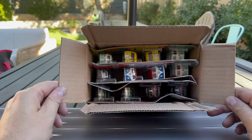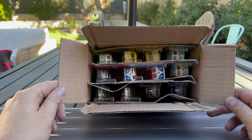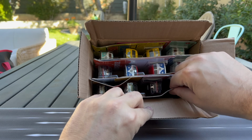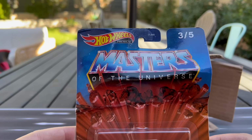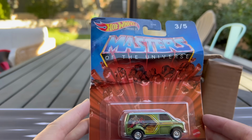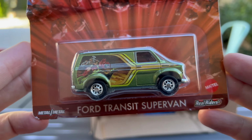I don't typically do pop culture, but there's a lot of cool castings in here, and I feel like why not? So let's just start by pulling these out, checking out the super crunched cards. Hot Wheels Premiere, this is number 3 of 5. This is the Ford Transit Supervan.